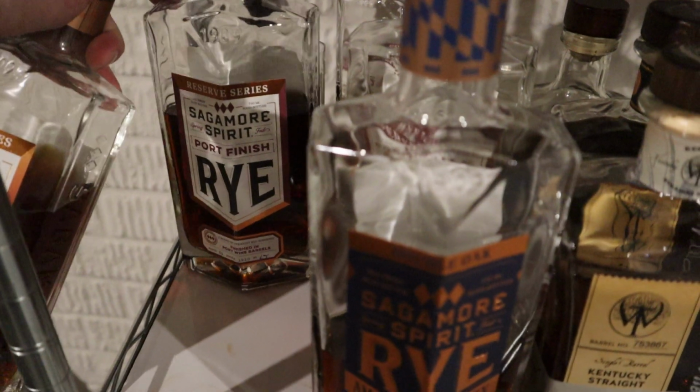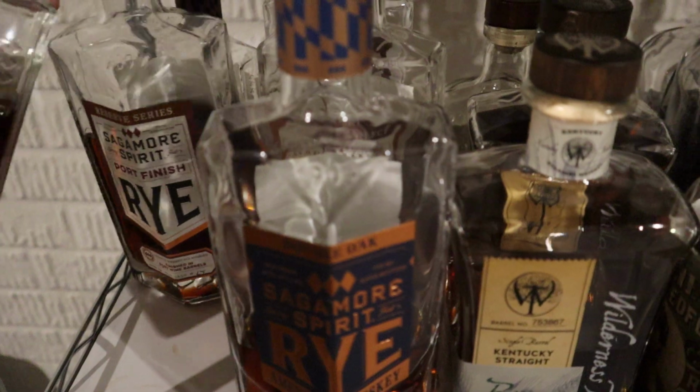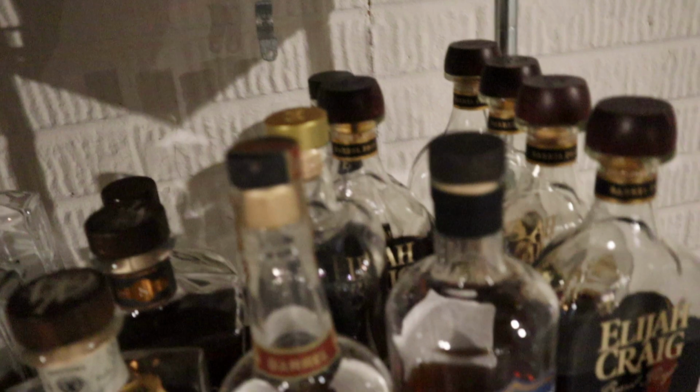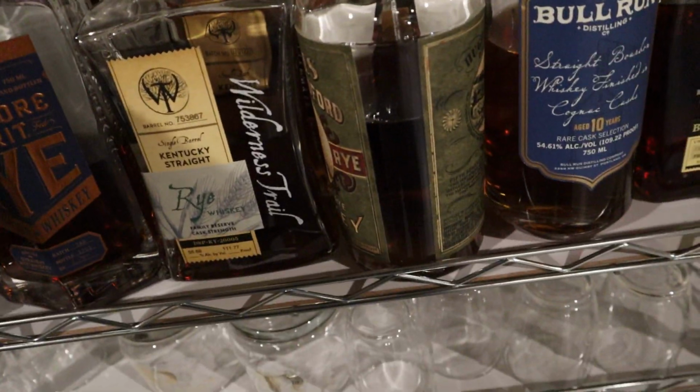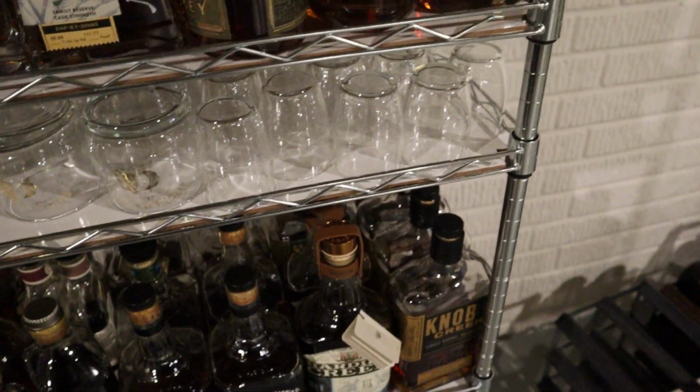We have, always top 3 or 4 rye of the year, the Sagamore Port finish. Then behind that is just a little 375 cask strength. So stocked up on them Sagamores. Now we go just the glasses. They're still here.